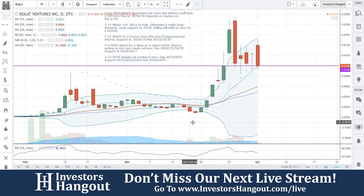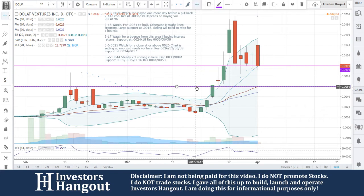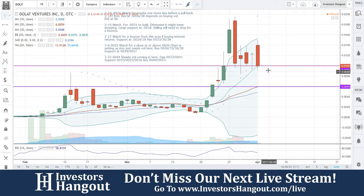Now, if this doesn't hold 01, in my opinion, it will drop down to the 20-day simple moving average. There isn't much between. So we're definitely going to want to see the 01 10-day simple moving average hold at the 0098 area. If that breaks, again in my personal opinion, it will drop down, but the volume's starting to turn around. I'm going to watch for this thing to possibly go sideways for a day or two at this area and hopefully bounce off of that. That's going to be in the positive spirit.